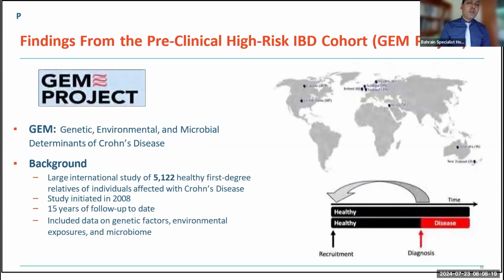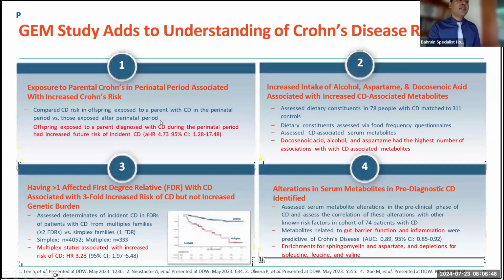So regarding the epidemiology of the disease, this is one of the landmark studies called the GEMS project, which has evaluated the genetic, environmental, and microbial determinants of Crohn's disease. This particular study included around 5,122 individuals who are first degree relatives of patients with Crohn's disease and followed them up for 15 years. And it assessed the different environmental and microbial determinants of Crohn's disease.